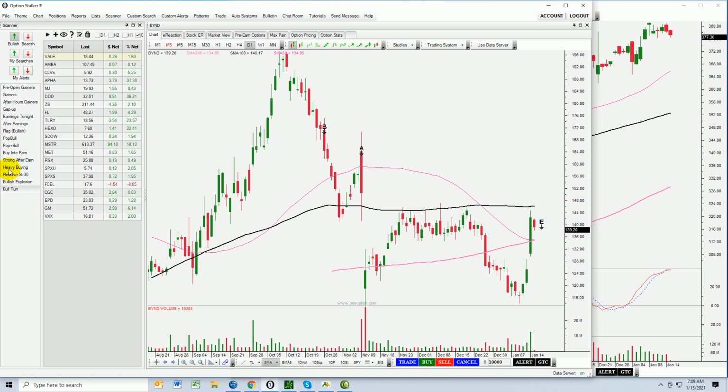So these three searches, heavy buying, relative strength 30, bull run, as the market comes in, those are the stocks you want to be looking at. Click through these lists, find the stocks that have the best relative strength, wait for market support, buy those stocks. Those are the ones that are going to take off.